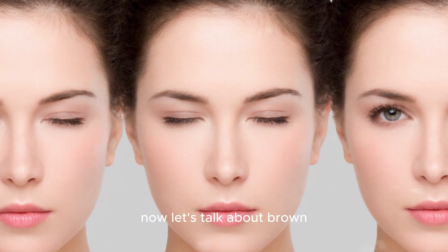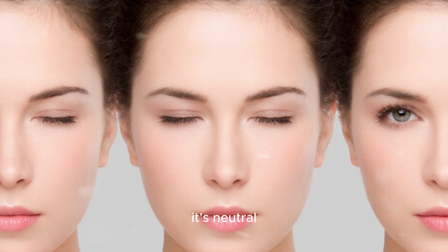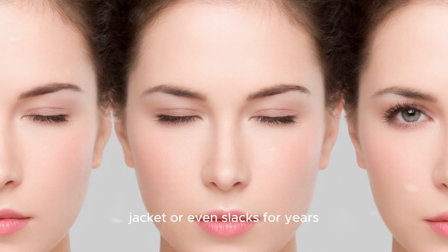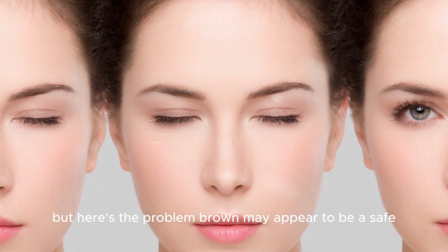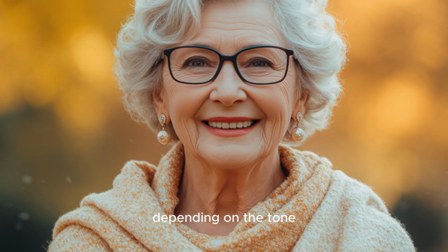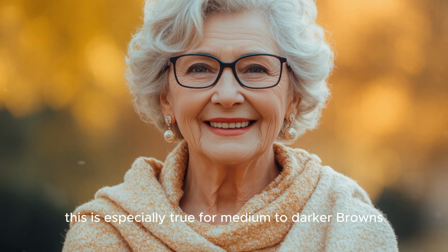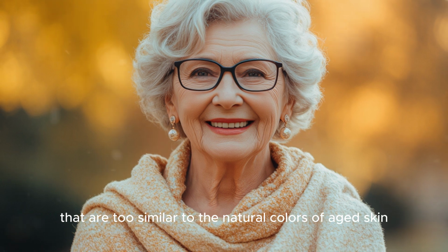Now let's talk about brown, a color that many ladies over 60 prefer. It's neutral, utilitarian, and may have been your go-to sweater, jacket, or even slacks for years. But here's the problem: brown may appear to be a safe, earthy color, but it can have the opposite impact on aged skin. Depending on the tone, brown can make your complexion appear dirty, weary, or even colorless. This is especially true for medium to darker browns that are too similar to the natural colors of aged skin.